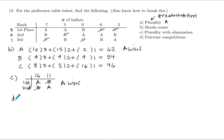And then the last one is pairwise competitions. So that's where you do the one-to-ones. So we've got A, B, and C. So there's really only 3 competitions here: A to B, A to C, and B to C, because there's only 3 candidates. So we can look at A to B, and A to C, and B to C.